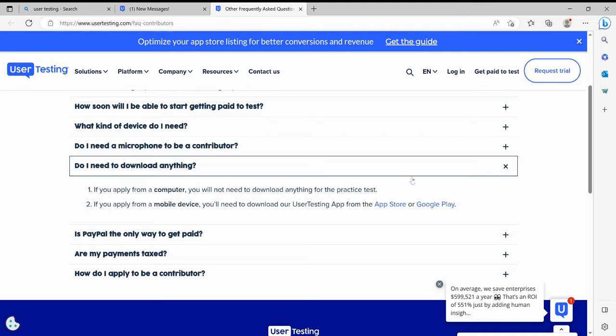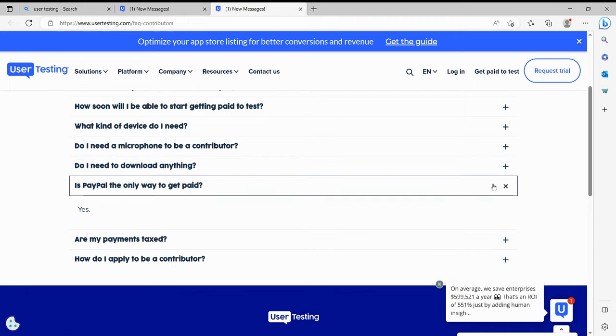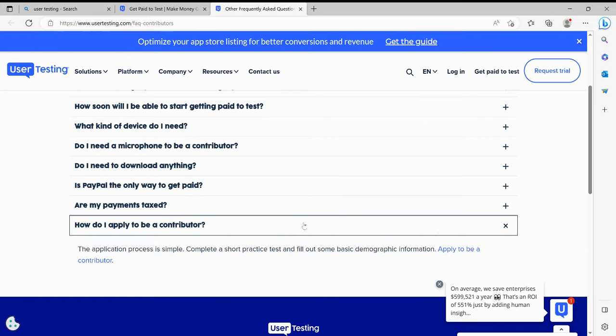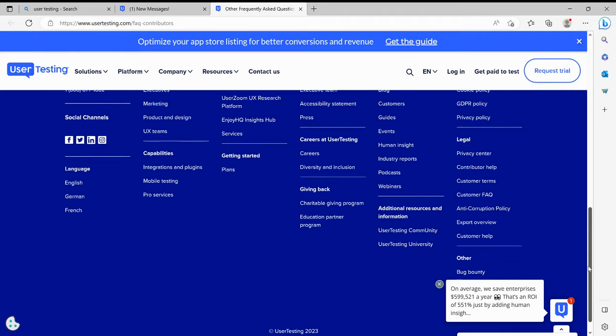Do you need to download anything? You don't need to download anything for the practice test. And if you have a mobile device, you need to download the app. Some of the tests do require you to download apps or do things like that, but it tells you. So if you're not comfortable, you don't have to do that. Is PayPal the only way to get paid? Yes, it is. So apparently that's it. UserTesting doesn't withhold any taxes, so depending on your country and everything, you're responsible for figuring out if you need to claim this on your taxes. And to apply, you can just click apply to be a contributor. It's very straightforward and pretty easy to do.